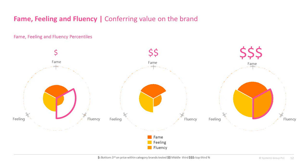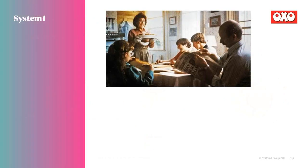So in our database, you can see here in this illustration that brands in the bottom third on price within their category tend not to be very distinctive, and brands in the top third on price tend to be perceived as very distinctive, very fluent, with much greater processing fluency. So if you want to reduce price sensitivity towards your brand, aim to create processing fluency through the use of distinctive assets.